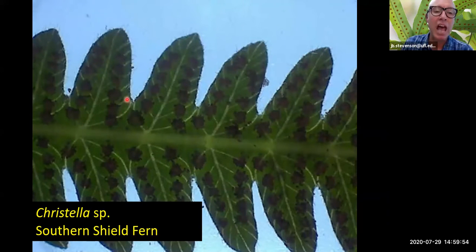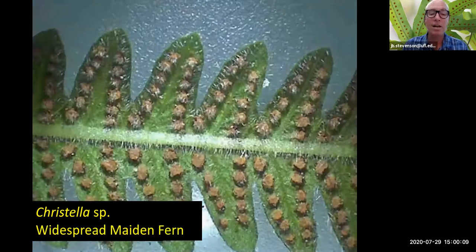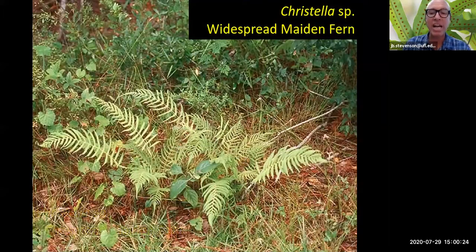side-by-side lobes and never meet. They gaze at each other wistfully from either side of the sinus. You see, they're on this side and on this side. They never meet and run into the sinus together. That's one characteristic. Without a hand lens, the widespread maiden fern is covered in white hairs. So white hairs, widespread. White hairs, widespread. If you know you're looking at the widespread maiden fern.